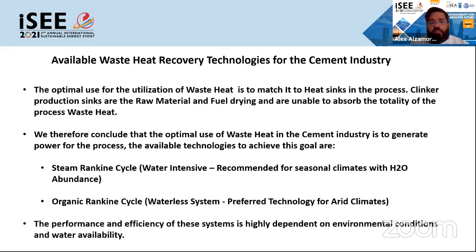And then we have the organic Rankine cycle, which has the potential to be a completely waterless system. There's absolutely no requirement for water for running the process of the organic Rankine cycle. You can, if you want, use water cooling towers, but it can function very well without the use of any water in the process. So just because of this fact, we see it as the preferred technology for climates where water is scarce, which is actually the case for the GCC and Bahrain.